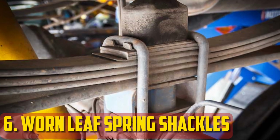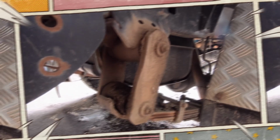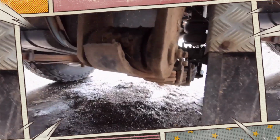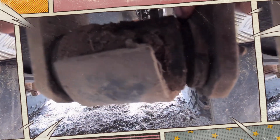Worn leaf spring shackles. Leaf springs are typically found on vehicles that will be used off-road. They could be in your SUV or truck. The leaf springs can break or bend over time, causing a clunking noise. Furthermore, this issue could be caused by the leaf spring shackle. This is the part that connects the leaf spring to the vehicle's frame.